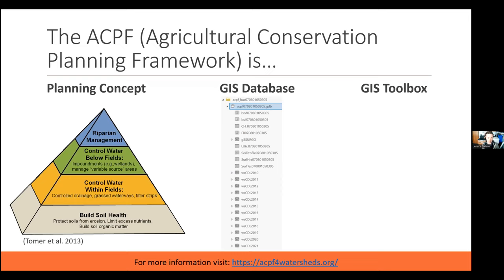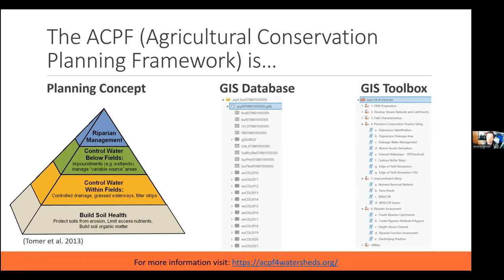And then ACPF is also a GIS toolbox. There's a set of tools in here involving DEM preparation. So preparing your digital elevation layer so the water flow paths are moving appropriately and we can really target at a field scale and develop a perennial stream network. So we are optimizing our locations for riparian buffer zones. And then I just have the BMPs that are within the tool expanded out in the tool set. And so there's precision conservation practice siting. Within that is depressions, drainage water management, grass waterways, contour buffer strips, bioreactors, and then impoundments. You can just read down: wetlands and WASCOBs, and then also a whole area for riparian assessments.